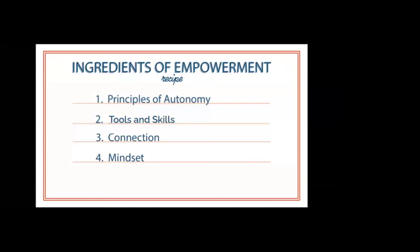Ingredient number 4 is mindset. And I don't know about you, but when I think of mindset, I'm always thinking the power of yet, which cues up that song for me by CJ Lucky that we talk about in our training about the power of yet. If you haven't seen it, you should, because it's catchy and it'll be one of your favorite songs.